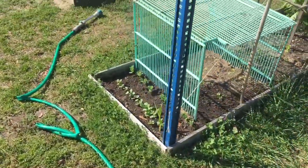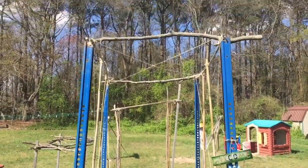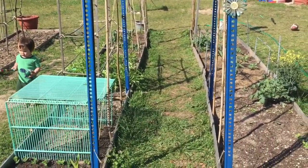Over here, first of all, these blue and bamboo are going to be covered a bit more with some net, and that's going to be my bean tunnel for my Asian long beans.